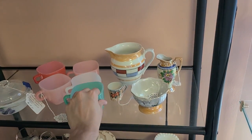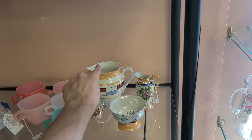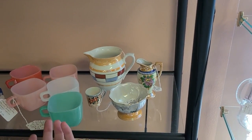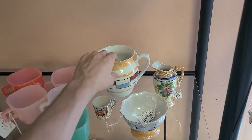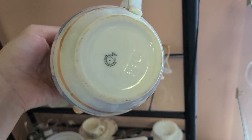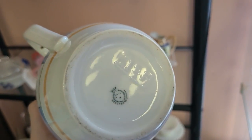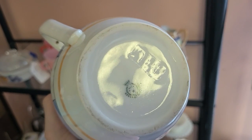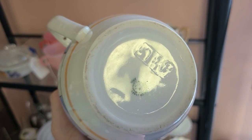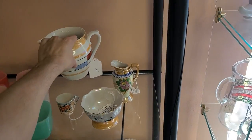But boy, that's beautiful. Over here you have a Czechoslovakia style pitcher, but it's most likely made in Japan. I love it because it has this peach luster and this geometric form to it. Oh, wait a minute. Nope, this is Czechoslovakia. Made in Japan. Japan did a lot of this kind of stuff, but of course the original came out of Czechoslovakia. That's beautiful. I like that.